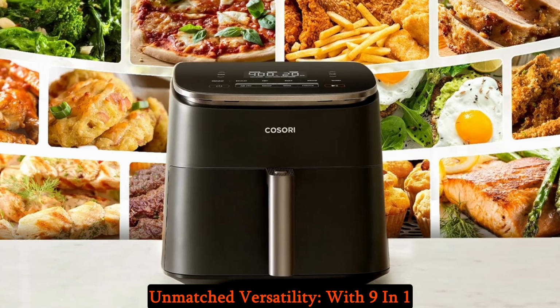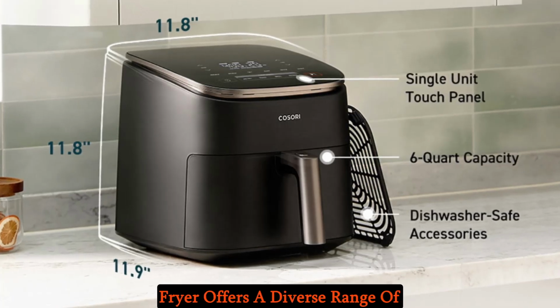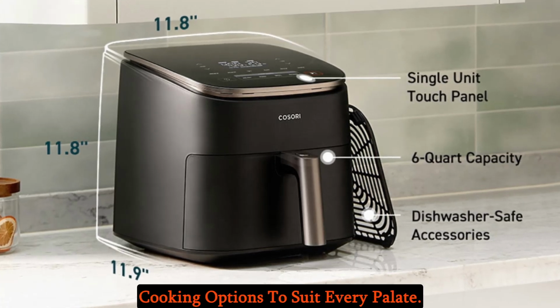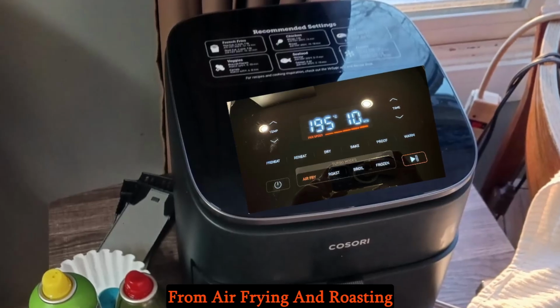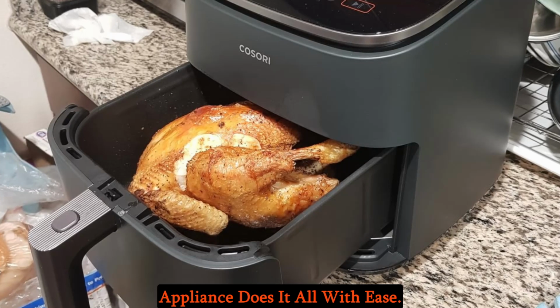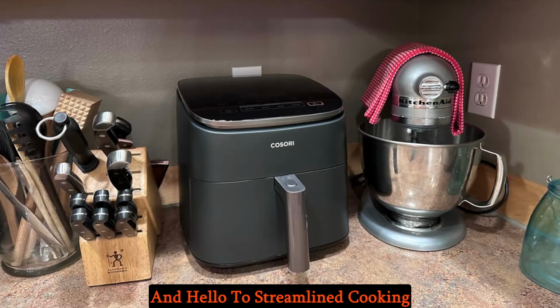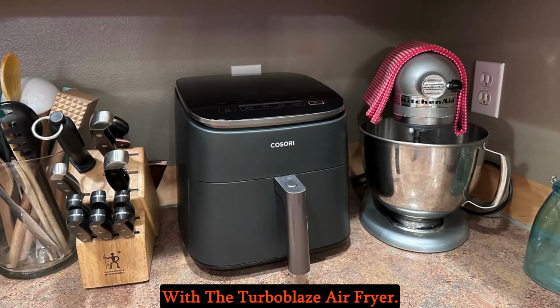Unmatched versatility. With 9-in-1 functionality, the TurboBlaze Air Fryer offers a diverse range of cooking options to suit every palate. From air frying and roasting to baking and dehydrating, this appliance does it all with ease. Say goodbye to cluttered countertops and hello to streamlined cooking with the TurboBlaze Air Fryer.